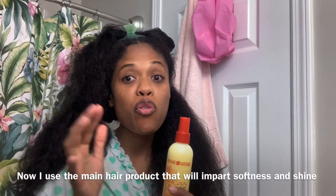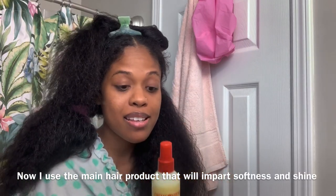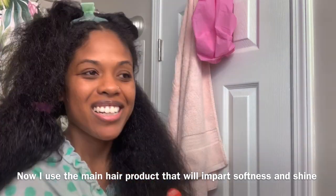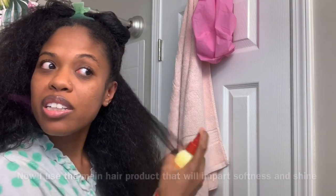This makes my hair so freaking shiny. I get comments on my hair whenever I use this, like all day, at least on the first day, that's for sure. I'm just gonna spray this on. It's so light and it smells really good.